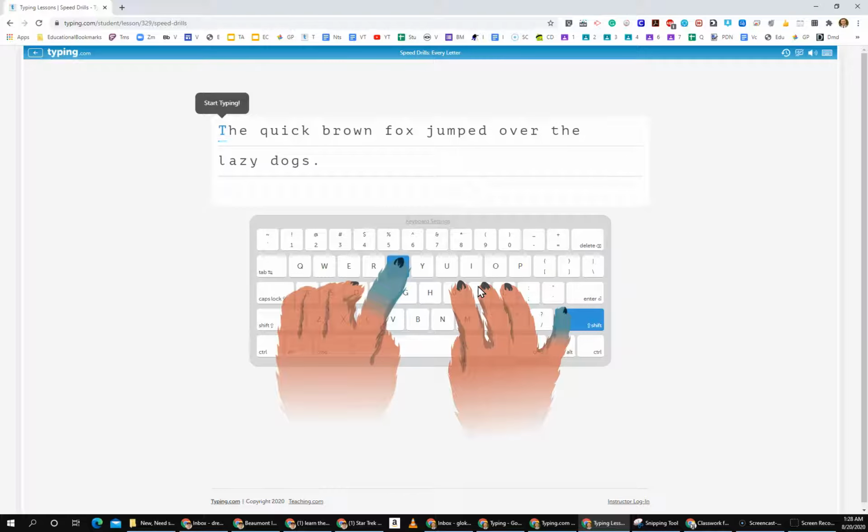You'll notice that the very first letter is highlighted as a Shift T. Now, we want to use the Shift key to type the capital letter T. We do not want to use the Caps Lock key. In the classroom, the Caps Lock key is disabled, where you cannot press it no matter what. And people always get lost on that.